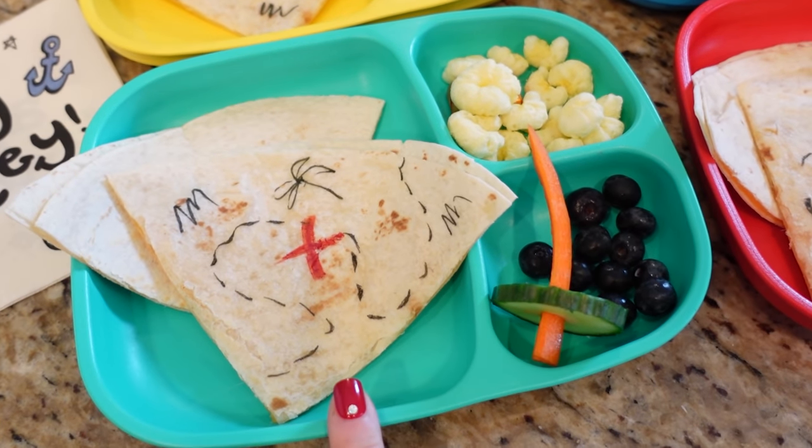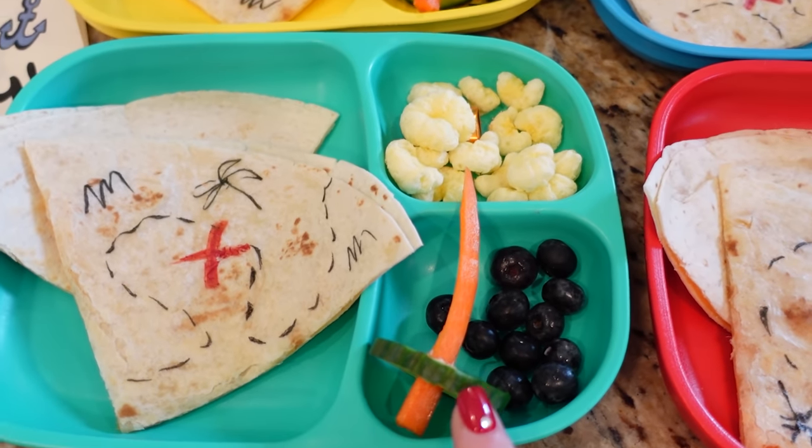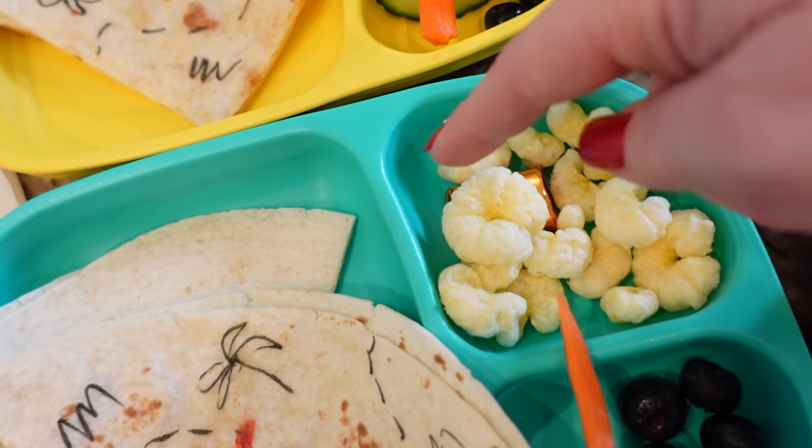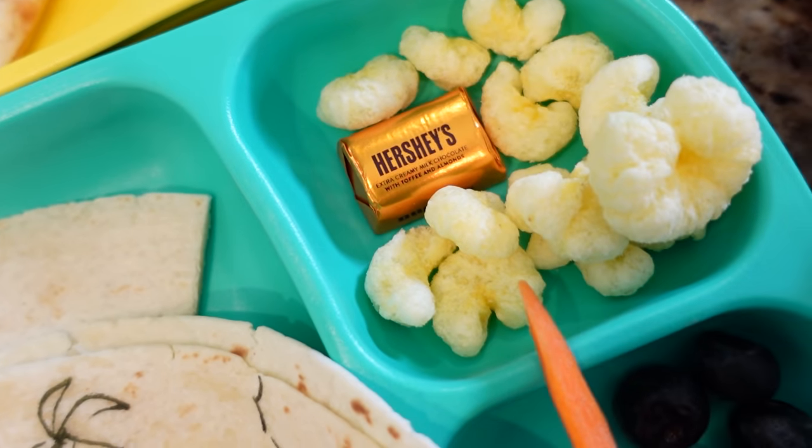Okay, so we have our treasure map quesadillas, our pirate sword veggies, our cannonball blueberries, some pirate booty, and underneath, some buried treasure.